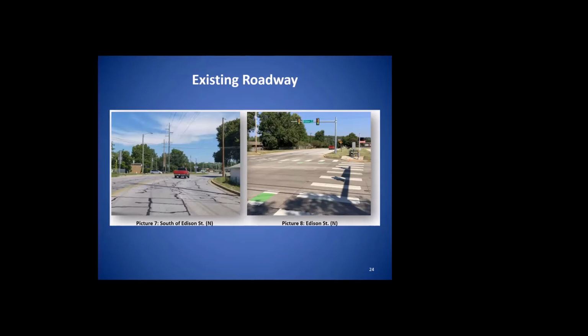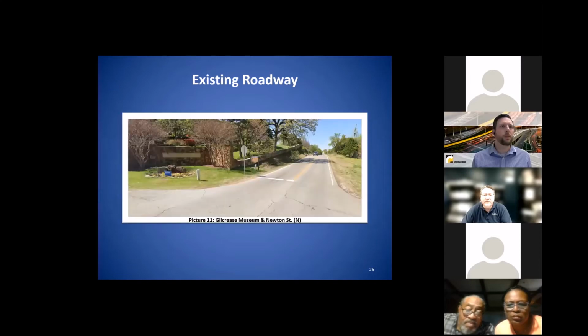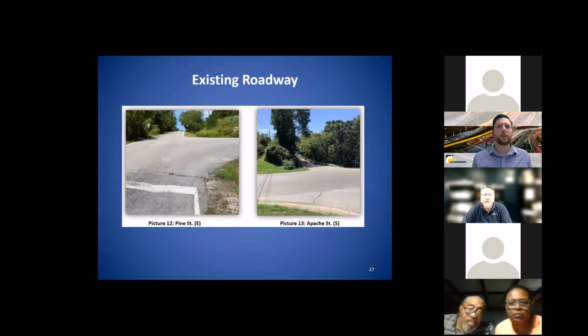And then picture 8, we've got Edison Street, the signal there. We got some new bike lanes to tie this project into. Picture 9 is the intersection of Haskell Street. And 10 is the 4-way stop at Newton Street. Picture 11, this is where we have the stone wall at Gilcrease Museum. It's just north of Newton Street. Picture 12, we're showing the intersection of Pine Street. It's a 3-way stop. And 13, there's a 2-way stop at the end of the study at Apache Street.